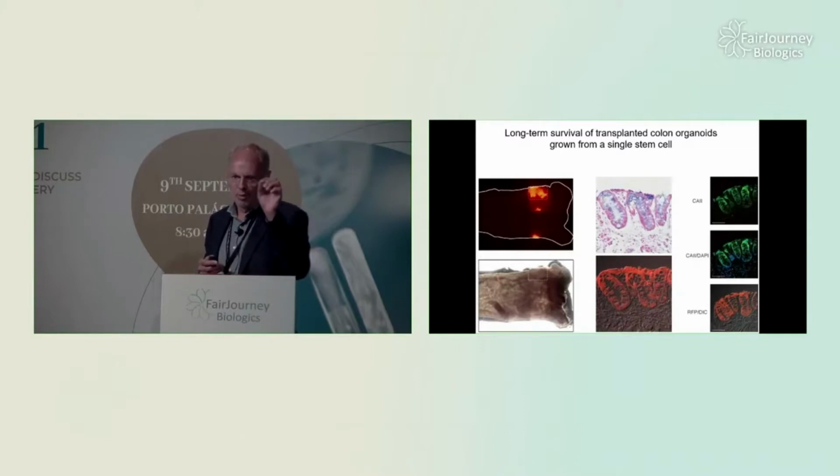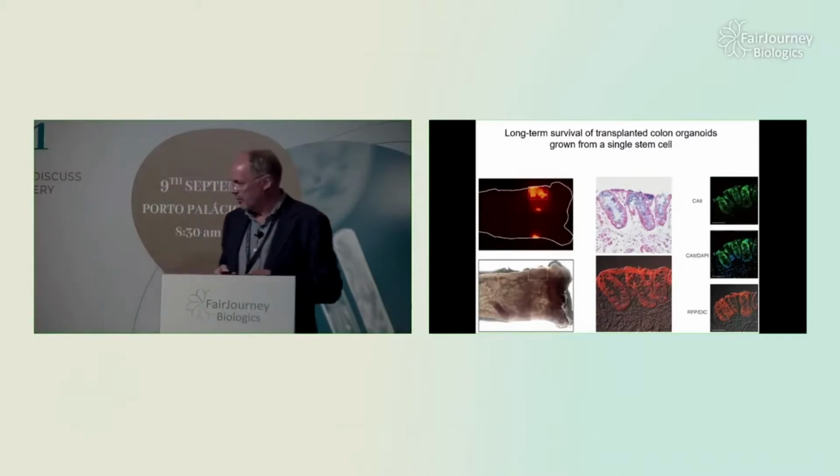So he samples small bits of normal tissue by colonoscopy, expands it 10,000-fold in culture over a month, and then is aiming to transplant this back into the same patient. So no transplant issues there, no HLA problems in this setting.